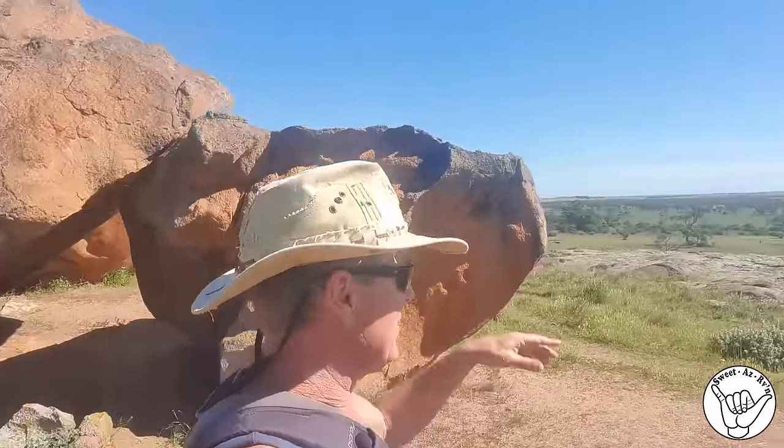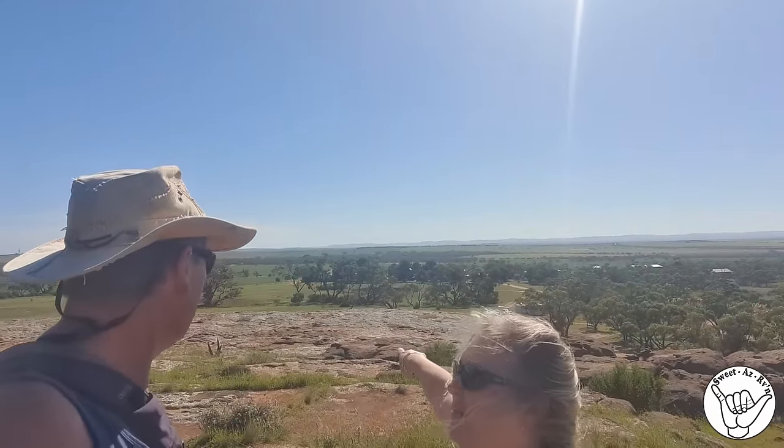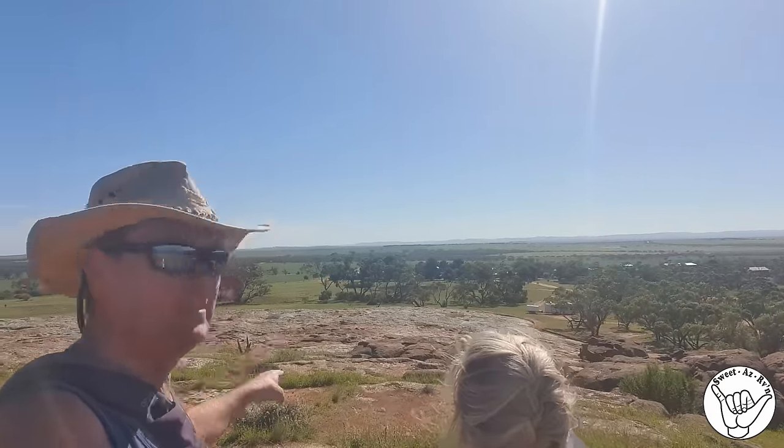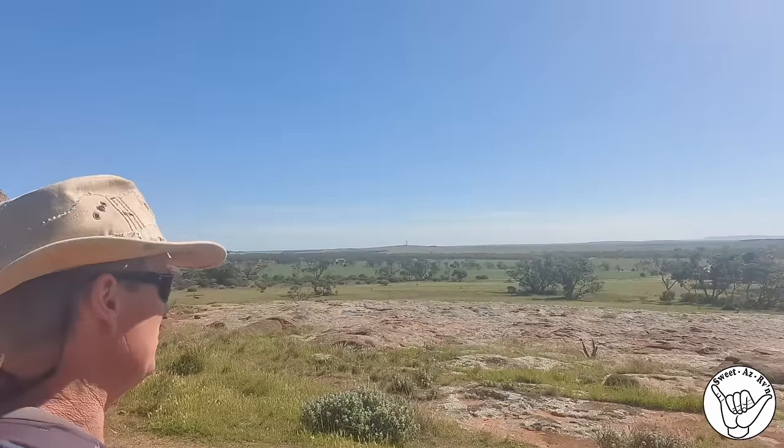And then down here in front of us, obviously a major part of the runoff from the rock would disappear down this way here. So just over there, yeah, is the water tank. So as it goes down, you can see the runoff, and then there's this huge water tank, which is just the other side of the trees. We're going to check it out, eh? Go and have a look at the water tank.